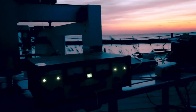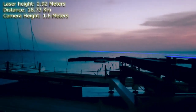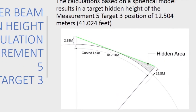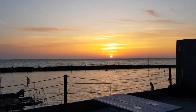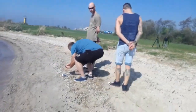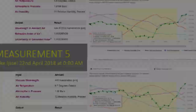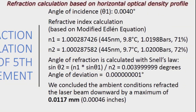The 18.73 kilometer calculation based upon the WGS-84 geoid model results in a target hidden height for measurement 5 ISIL Lake target 3 location of 12.504 meters or 41.024 feet. For measurement 5, the WGS-84 mathematical construct differed by 10.904 meters, which meant 85% of the target hidden height was visible. FECORE examined the effects of refraction through the gradients in the air by adjusting the beam vertically. It was concluded that with the present ambient conditions at measurement 5, the beam was refracted downward by a maximum of 1/100th of a millimeter.